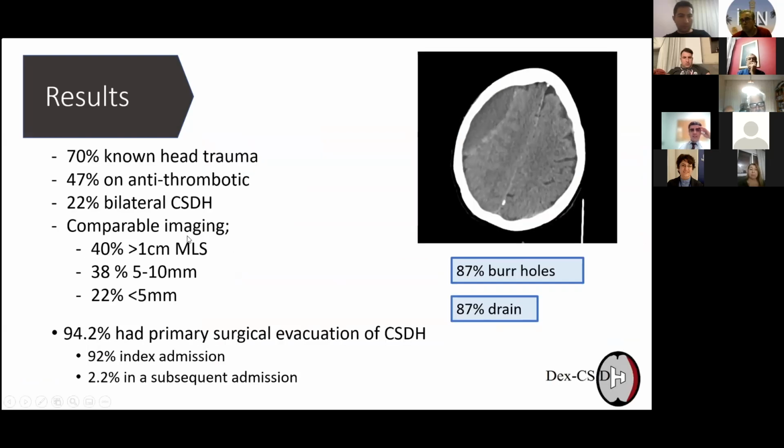Some more baseline data. More than 2/3 had head trauma reported in the preceding months. Almost half of them were on a blood thinning tablet. 22% had a bilateral chronic subdural, but the imaging data were comparable between the two arms. And in summary, 40% had midline shift of more than 10 millimeters. About 40% had 5 to 10, and about 20% had less than 5 millimeters.